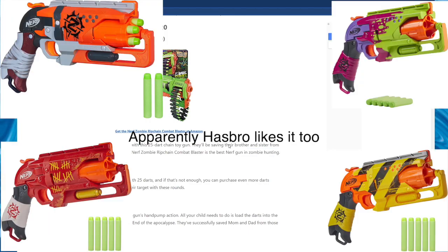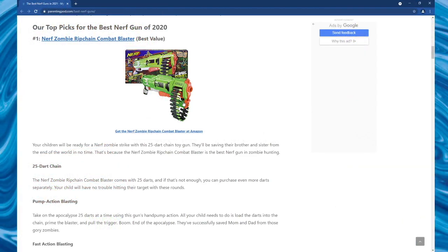I would argue that that's the Hammershot, because the Rip Chain jams super frequently, and it's just not a good blaster overall. It's super hard to use. It's a really weird system, and honestly can get caught and broken in a lot of ways, and it's super unreliable. And this just says that it's the best. It doesn't say that it's the best for zombie hunting, so they should clarify that, I guess.